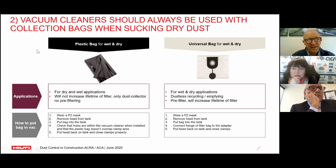So these things sound like such minor things, but they're actually a very important element in your overall mission to reduce dust concentrations on site. You can have on paper all of the elements in place: hoods, the right inserts in the tools, the correct class vacuum cleaners. But if the vacuum cleaners themselves aren't in good working order, you're not going to get the health outcome that you need.